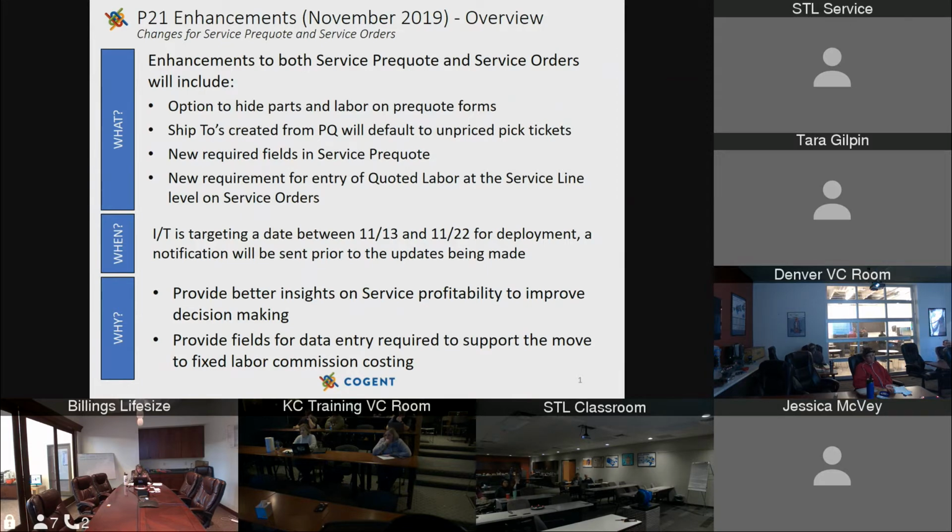And really, there's a couple other things that we'd like to talk about, just the why. We've got a couple things Robin will talk about that are really going to help us with better definition around service profitability by category, which we don't have today. And then we also need some fields from a data entry perspective that are going to support the fixed labor commission costing change. So Robin's going to walk you through the screenshots on the actual application and where the changes are. If you guys have questions, just let us know. You'll get the screenshots after the presentation. Yeah, we'll send it, so you don't have to remember everything.